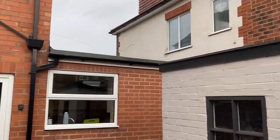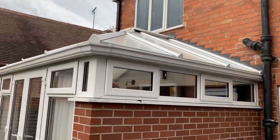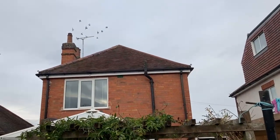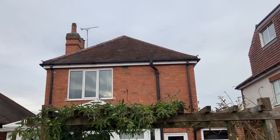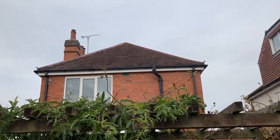I decided to brush in the biocide this time. I never usually do, I usually just spray it on. I just thought I'd give it a shot. They're nice tiles to do, so give it a quick brush in. I must say I'm quite impressed, actually. It foamed up really, really nicely and tended to stay on the roof for a lot longer as well. So I think I'll be brushing from now on in future. It worked out quite well.